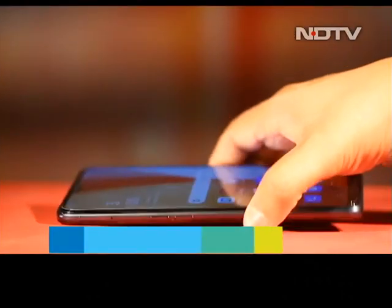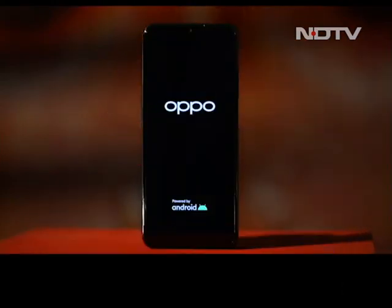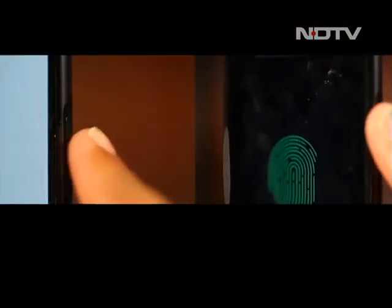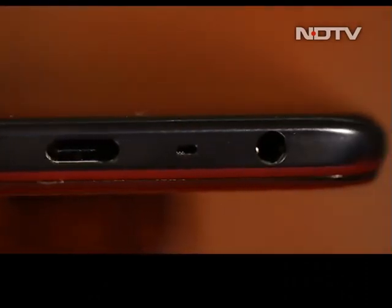At 189 grams, the phone is very comfortable to hold as well and is easily the sleekest 5G phone in this price range. We found the perfectly placed side-mounted fingerprint scanner very quick to unlock the phone. Additionally, you'll find the standard USB-C port as well as a headphone jack at the bottom.